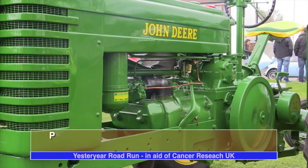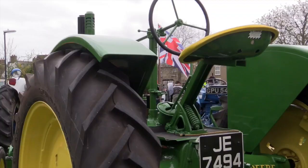Model AW, 1945. It's been recently restored and came out last year. Did one or two little events, and this is the first outing this year.